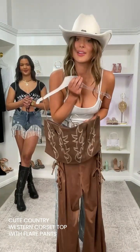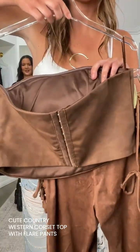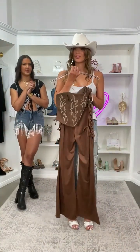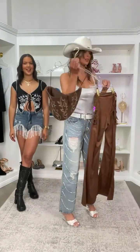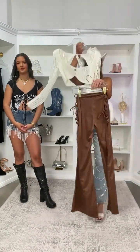Western faux leather corset. It's so cute. It's getting long, but it's so cute. You've got this detail in the back to hold you in. It's just giving Western. It is very Western. If you went to a country concert, that top is a need. Just with like shorts, you know? You don't even have to style it. Or if you want to wear it long at the back, you can go more boho.